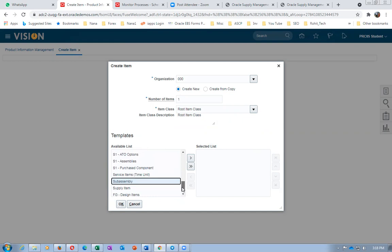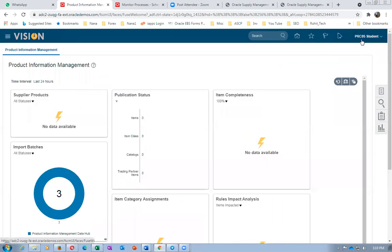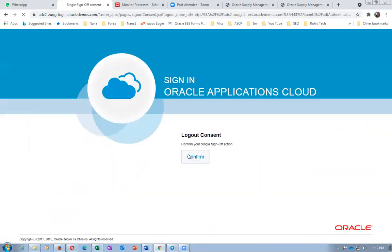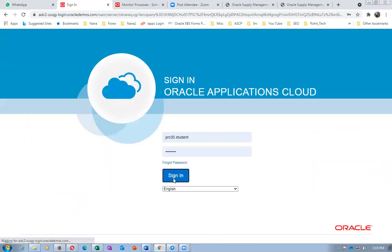Come on, where is it? It's not coming. Root item class. Outside processing item is there. Mine is not coming. I think we may have to log out and log in. Whenever you make some major changes, you have a habit of logging out and logging in for the changes to take place actually. So that is not visible now. And then sign in now and then you will have a look at it.